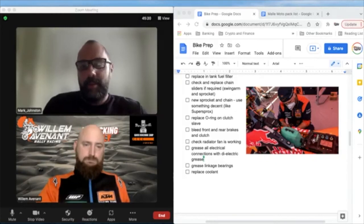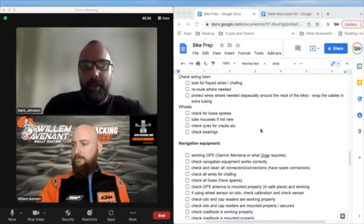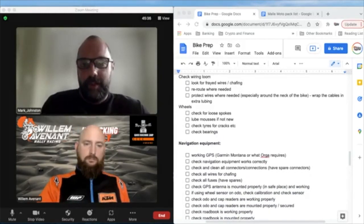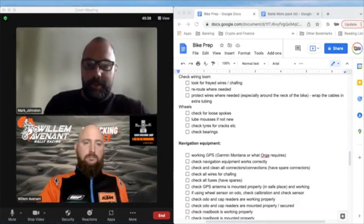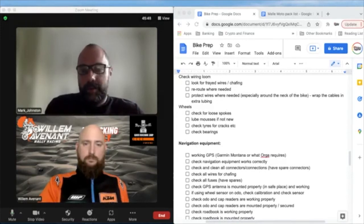It's the same as bleeding your brakes. Water gets in the brake fluid, starts rusting things, things start not working so well. You chew up an O-ring, it's game over. So same with the coolant. Just refresh it. It's easy to do.